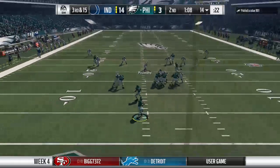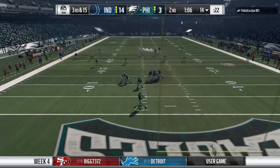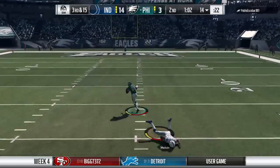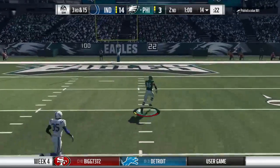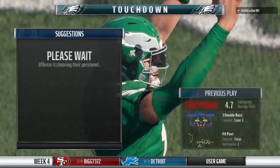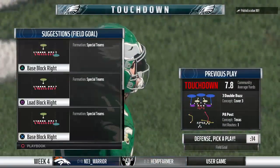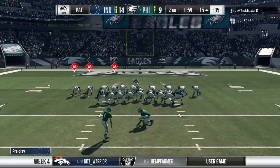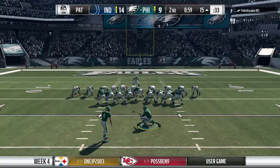Now a play fake. Wentz, looking deep for his tight end, Ertz. And that's caught inside the 30. Touchdown, Philadelphia. Zach Ertz, his first touchdown on the year. And the Eagles are back within a score.